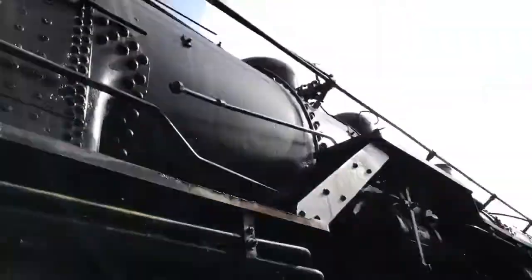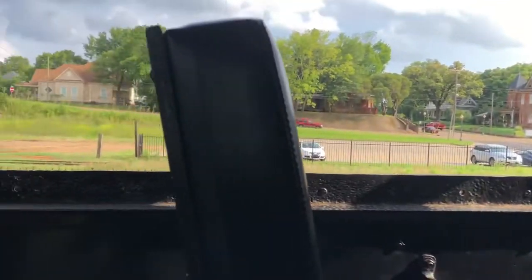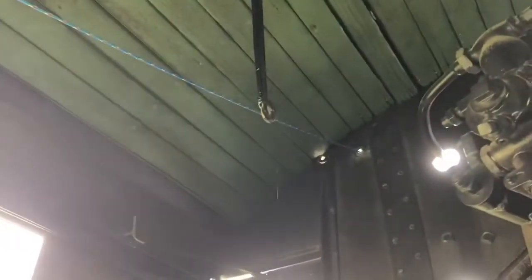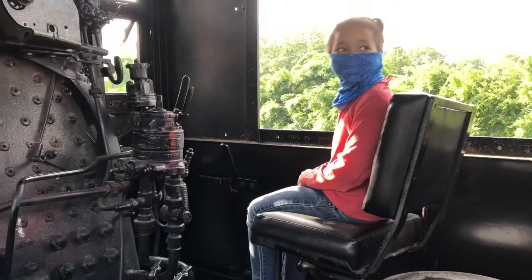Big train or engine. So we're gonna go up the stairs. Gotta love that red dirt, y'all. Texas and Pacific. Oh, apparently my daughter is becoming an engineer. Oh wow. Oh okay, so what happens when you pull that? I would think that would be the horn. Ooh, let's do it. You don't want to do it? No. You sure? Yes. What about you? You want to pull it? Yeah.